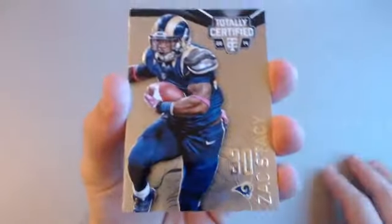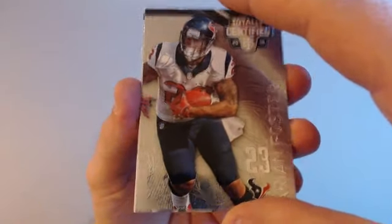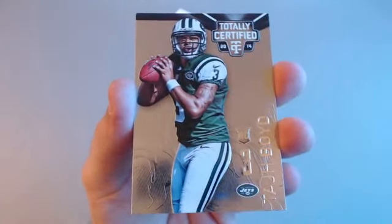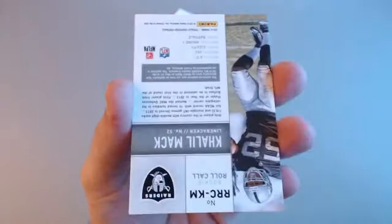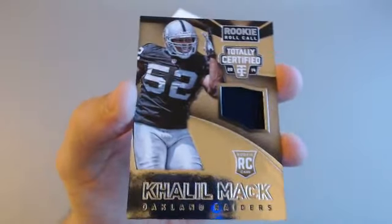All right, we got a Zach Stacy. Another 13 guys just kind of faded away. Arian Foster. Welker. Taj. And a Khalil Mack rookie roll call for the Raiders. Edward Deck. Nice hit. Good linebacker. I think the highest point card I've ever seen is 3,000. Yeah, 3,000 out of Immaculate. That was nasty.